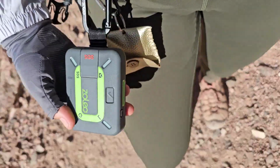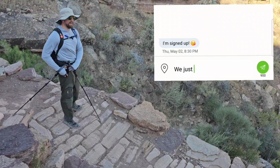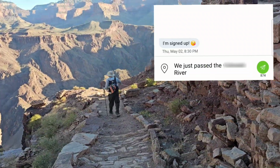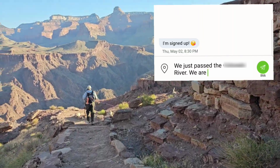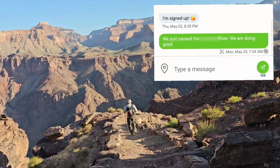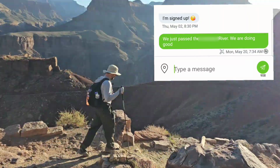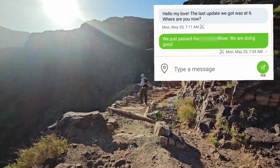It's just so nice to be able to send a message anytime to your family, just so that you can give them peace of mind, to let them know where you are in your hike, how you're feeling, and if there's going to be any delays. It does take a little time to send, but it'll always let you know when it has been sent out.